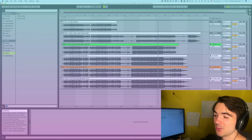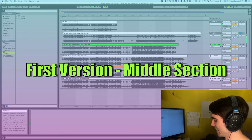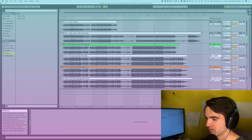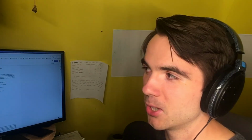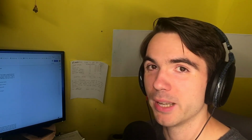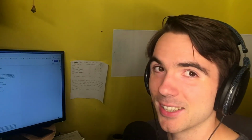And now here is the first version of the middle section. Didn't realize this until now, but the tempo is different. The combination of the tempo being slower and the mix being darker and the sounds just being not the right ones makes this a lot duller than the final product. Let's just check that out again.